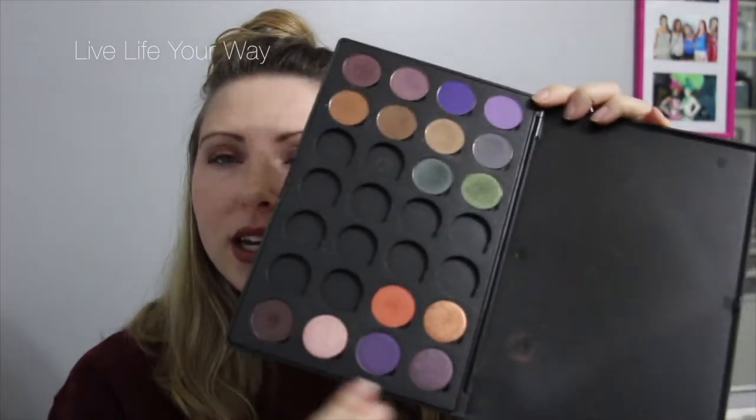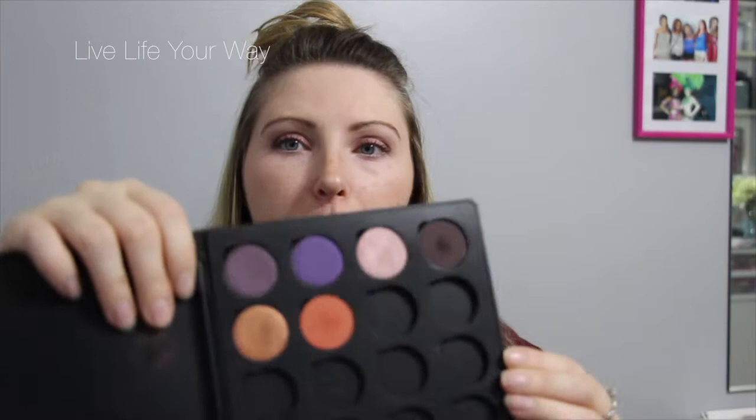And then the last thing in terms of shadows, and this was my actual Secret Santa gift from Boston for Christmas. Her and her husband and Scott and I did a Secret Santa. And so I got these 6 shadows right here from ColourPop. This is just a Morphe palette that I filled up with some of their shadows, but these are the 6 that I got from Boston.